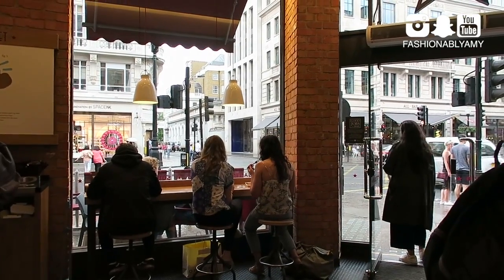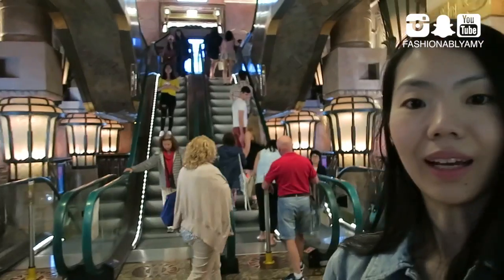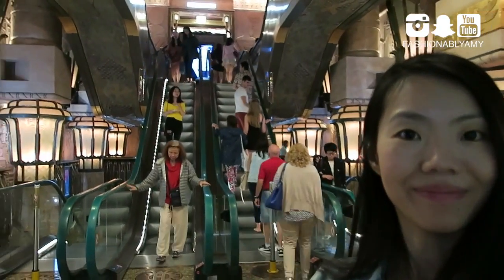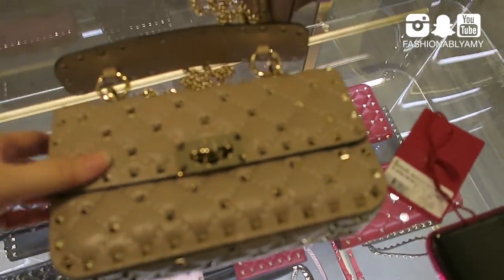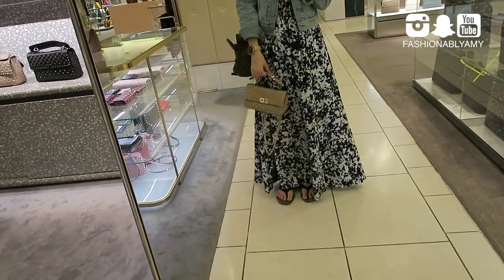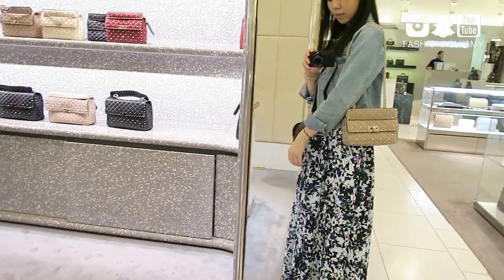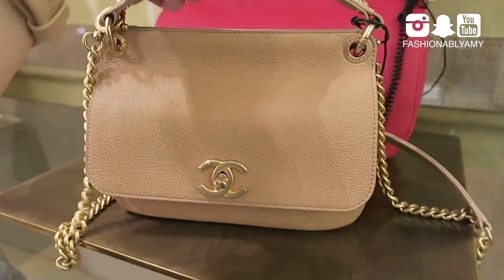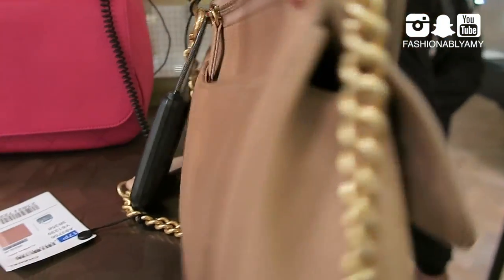Oh man, it's raining outside. A small size Valentino spike bag. Oh, there's a back pocket and a zipper.